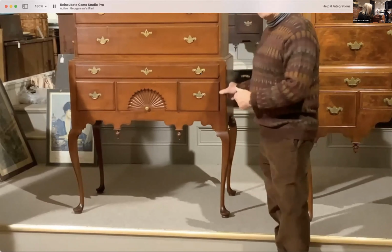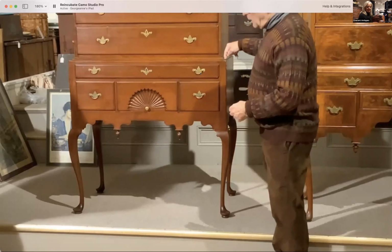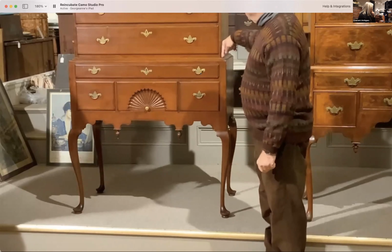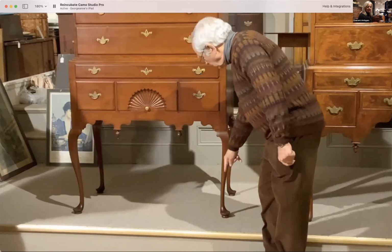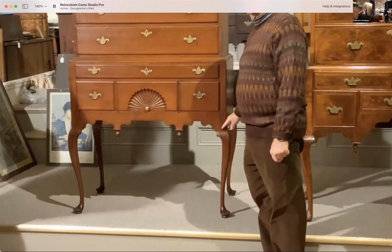So they have this piece of wood, it's turned at the bottom, and then if you set it aside here, you could actually look right down from the center point, and you could see where the foot goes right up through the center of the block.